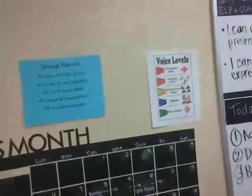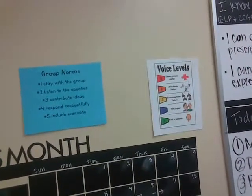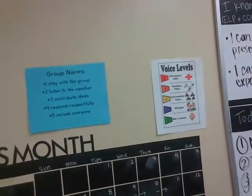And so within those group experiences, we want our students to be reminded of what it means to be a good group member. And so we call this group norms in my class. On our wall, we have our group norms posted right here. We ask that they stay with the group, listen to the speaker, contribute ideas, respond respectfully, and include everyone. And this is something that we go through with my class day after day after day within the first week.